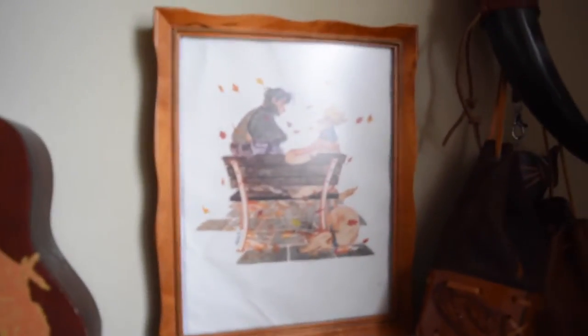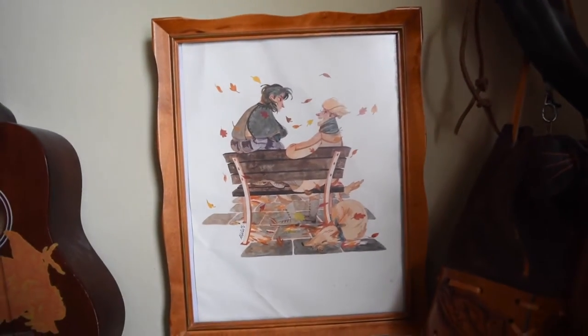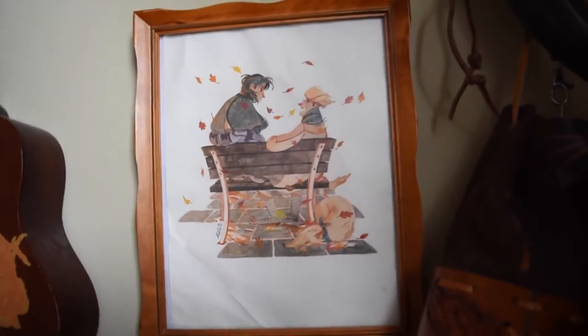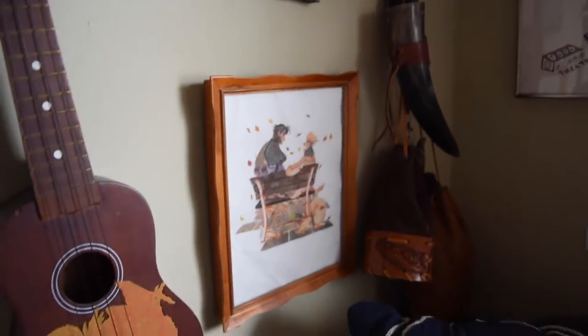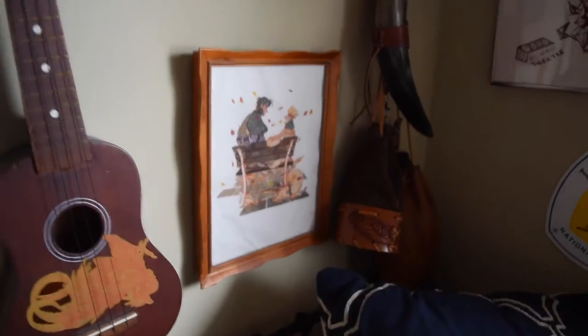This was drawn for me by one of my favorite artists, Sui. I'll put a link to her page down below, but she drew Dusty and Jude and Raspy from my comic, and I just love, love, love this painting. It's so pretty. Unfortunately, it got damaged on the way here in transit, so it's a little wrinkled, but I can fix the wrinkles. I just haven't gotten to it yet.